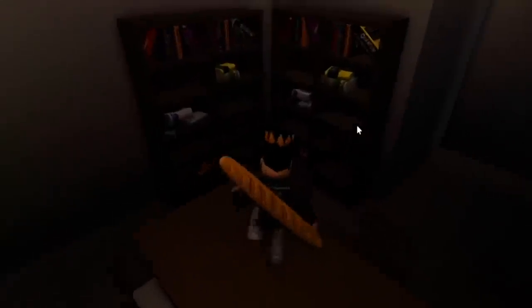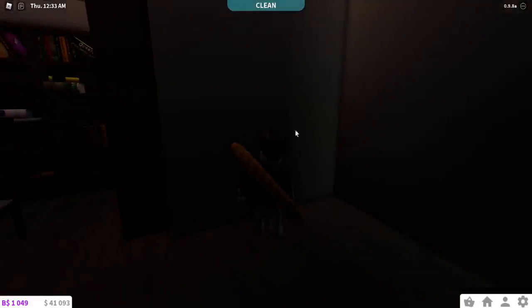Dining area right here. You got some bookshelves. I don't know why. And this is supposed to be a bathroom right here, like a half bathroom, I think. But you can't even access it because there's no door, because I'm dumb.